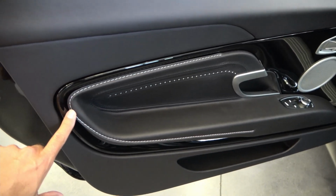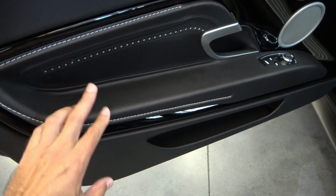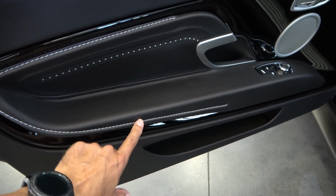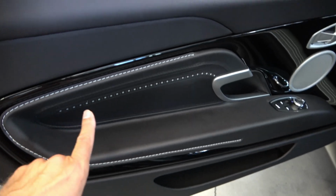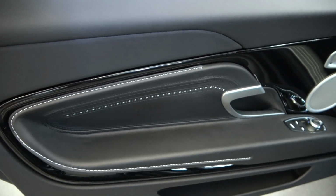If you look at the door itself, this is all leather wrapped. Now this is real leather. Nice contrast stitching right here. You do have this embroidery right on top of here, which continues throughout the vehicle.